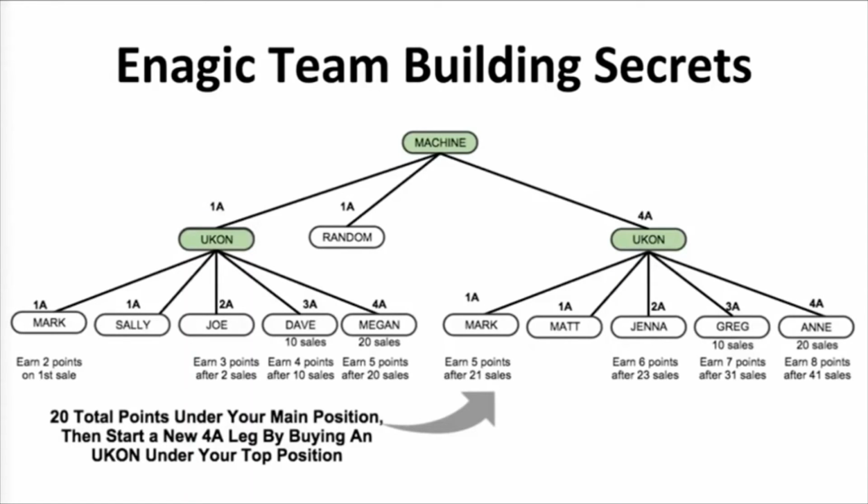So you can see there's a big benefit to building under the 4A UConn position because you can make the full 8 points, but you also want to make sure that you balance out the other side as well, because ideally in the long term, your big goal is to get your top position to 6A, which you should be able to do with 50 sales on each side.